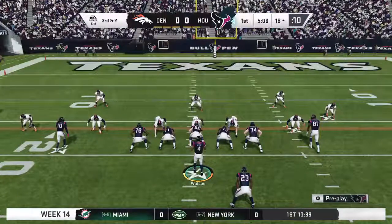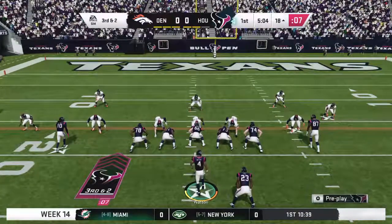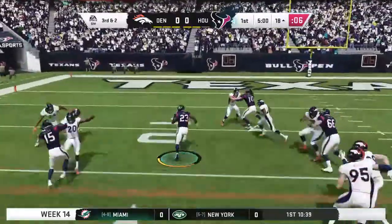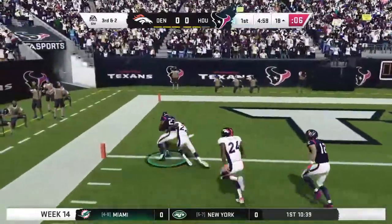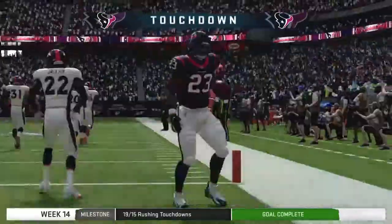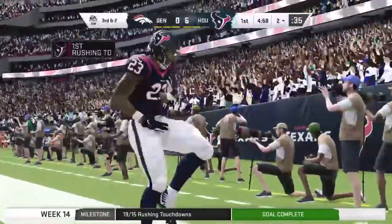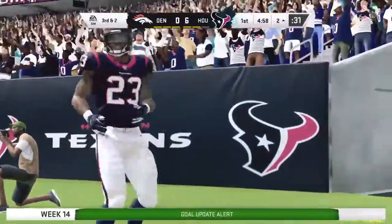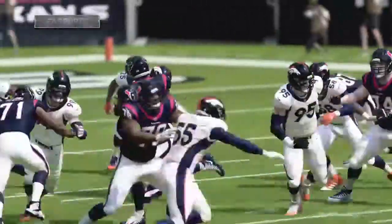It's been a 7-play opening drive, and this is 3rd and short. A give to Hyde out of the gun. Hyde, a first down and more. And he's in. Touchdown, Houston. Carlos Hyde. His 3rd touchdown now on the year. And they are able to strike first here on their opening drive.